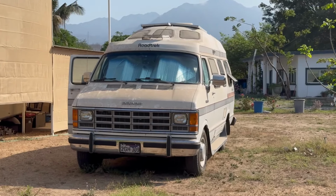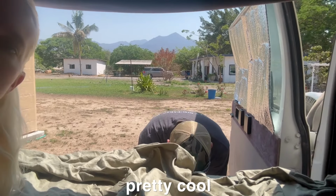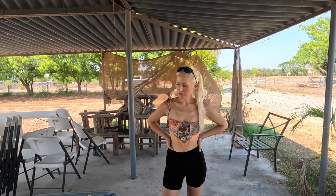Eating some yogurt so I don't get hangry with Jay while he's making this cooler. Look at those mountains over there. Pretty cool. Today we're taking advantage of having this shade structure, palapa, to work underneath so that we're not having to work out in direct sunlight. Feels good. Slight breeze. Let's do this. All right. Go try this at home.